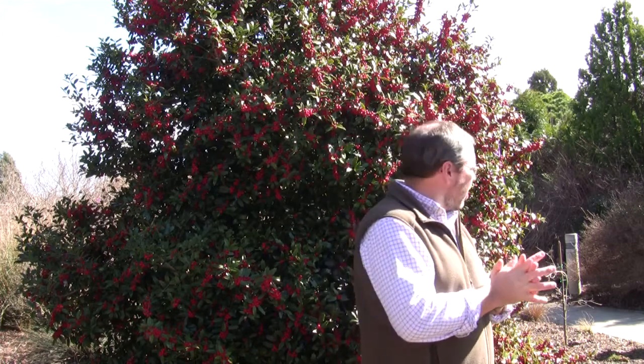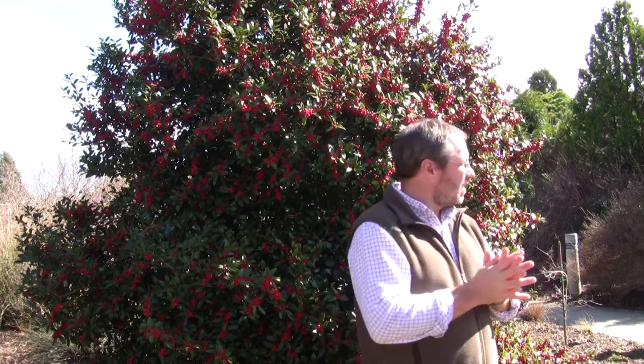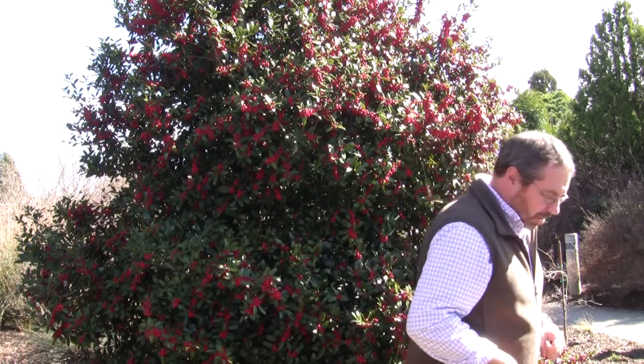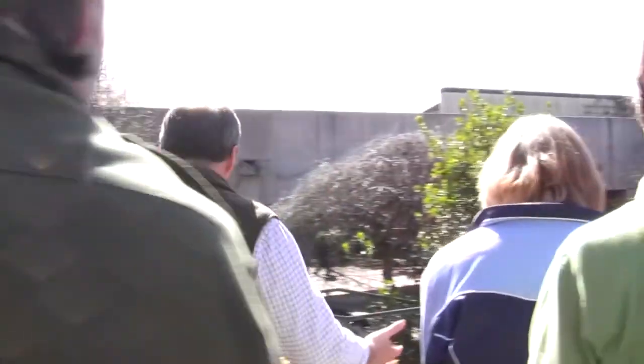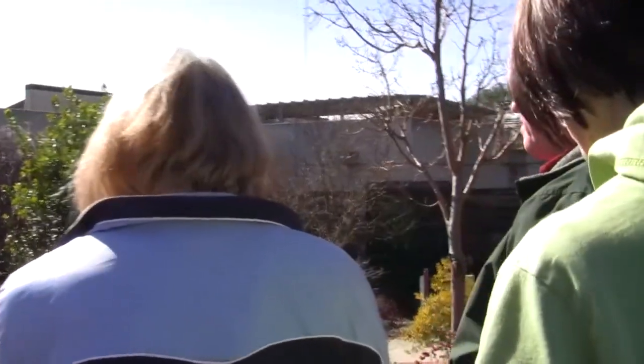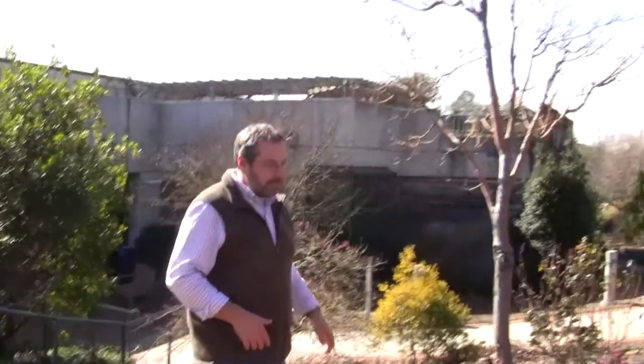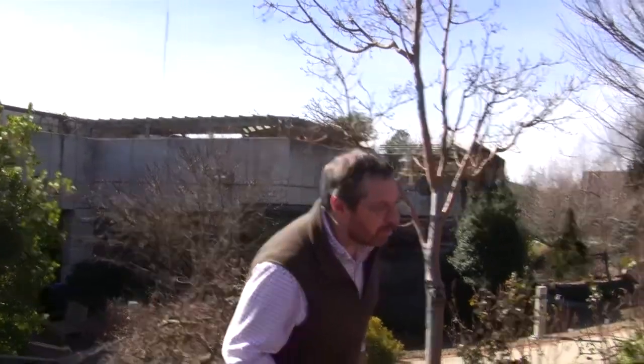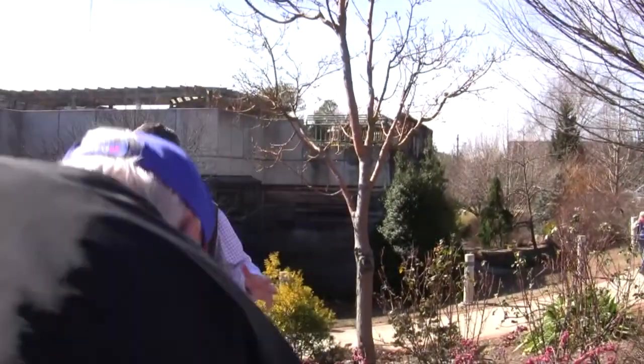Other questions or thoughts? Are you going to talk about this beauty berry over here? Yeah, I can, sure. Okay. Everybody turns around and looks the other way. Actually, not a beauty berry. This is a Symphoricarpus or coral berry. This one is, I never can keep them straight, Pink Magic. There are a bunch of them out there.